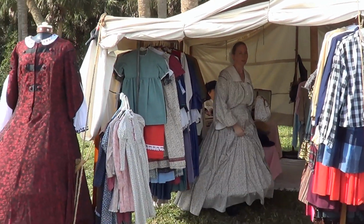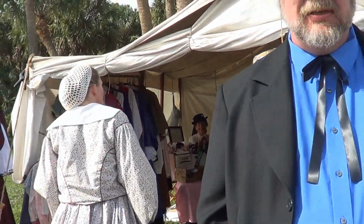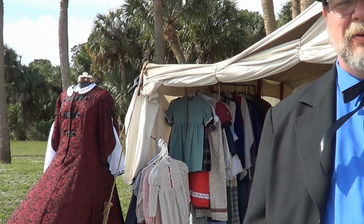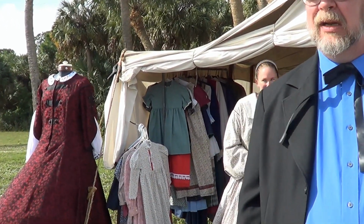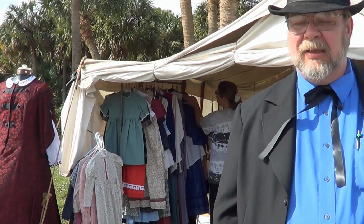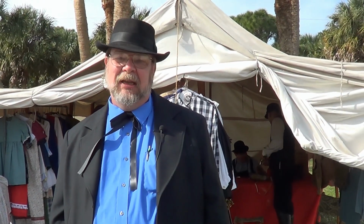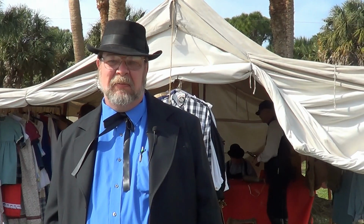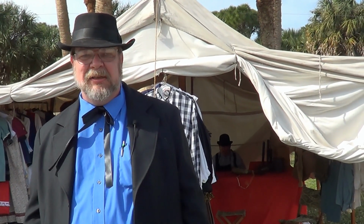Now here is a clothing dealer. And you will notice that many of the people here who are not necessarily going to be engaged in the battle are still dressed in period attire, and the attire that's for sale here is also period attire, and all that would have been the sort of things that would have been worn in the early 1860s.